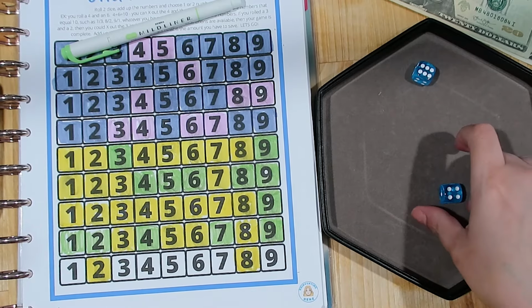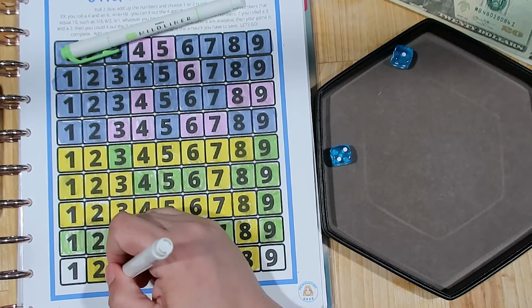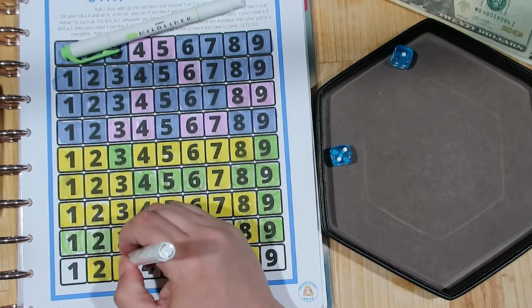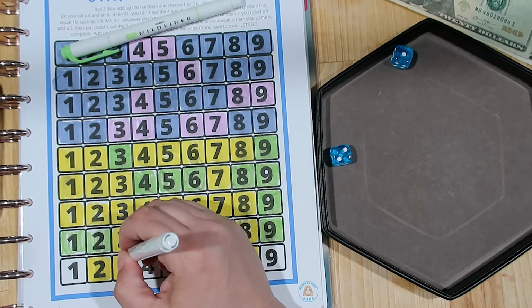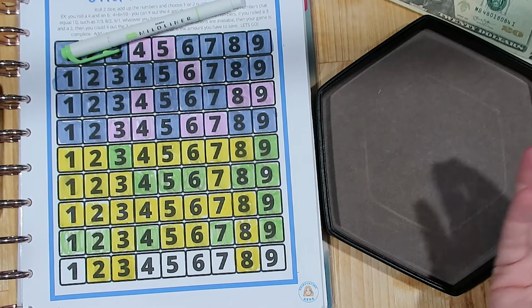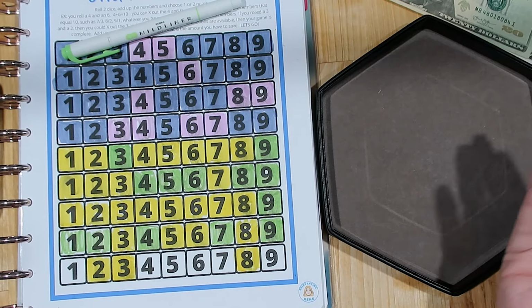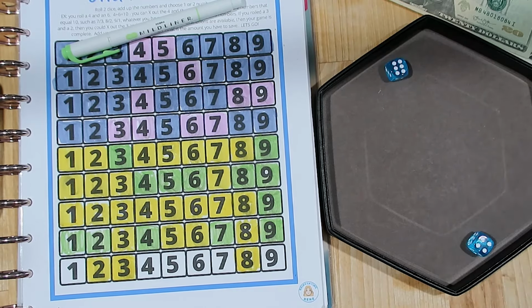So we got 8 and 2. We got a 3. If we shut the box and I'm able to roll everything, I'm gonna put $10 towards the savings challenge. And if I don't shut the box, then whatever is left, that's what I will pay.